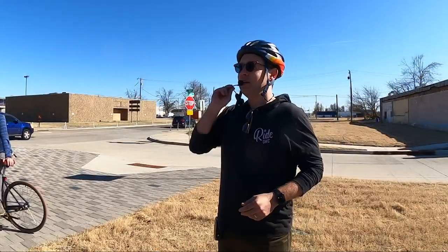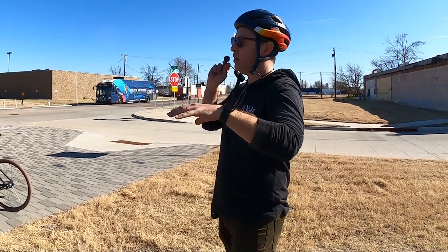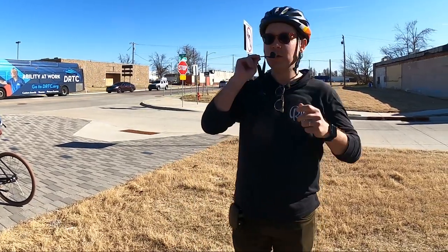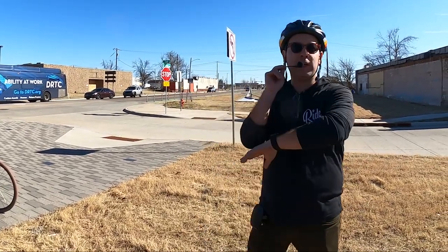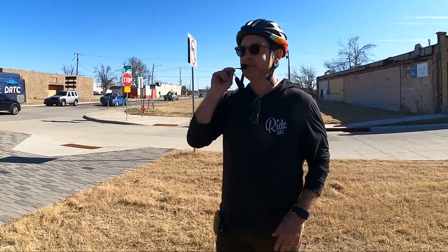So, the original renderings of the boulevard showed a protected bike lane, and then mysteriously they disappeared right before ODOT approved it. So, shocker, right? They use all this fake data for traffic counts. Like, if I-40 closes, people are gonna use the boulevard. We gotta be able to shuffle people through, but whatever.